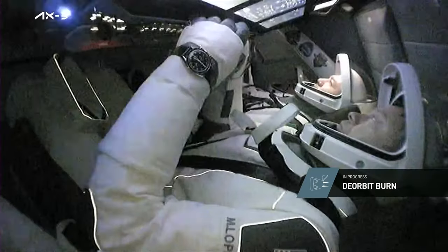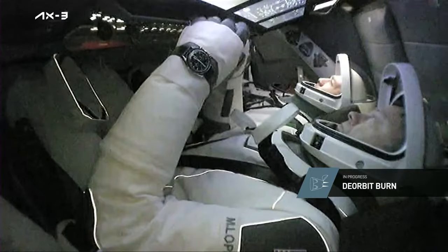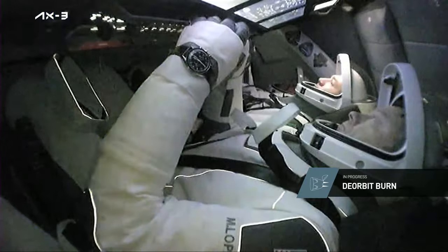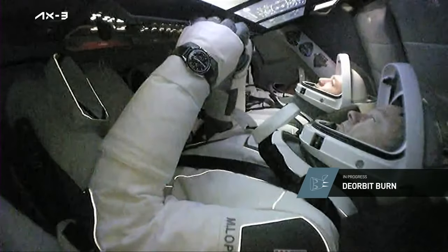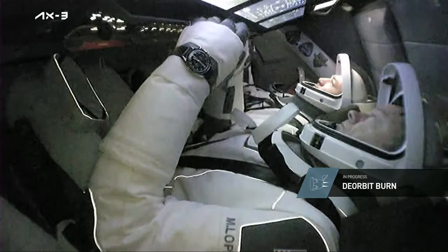This is Dragon Freedom, and it has been reused a few times now. And we are in the middle of that deorbit burn that we have been mentioning. It is approximately 9 minutes long. And within the last 10 minutes, we've been able to jettison the trunk and, again, have initiated the deorbit burn.